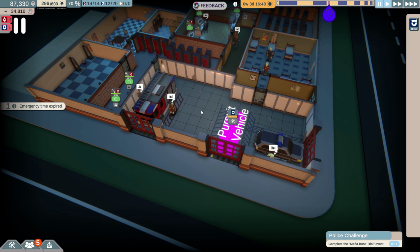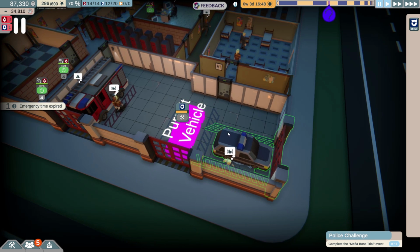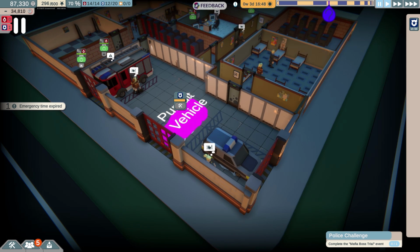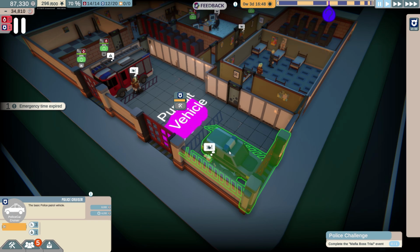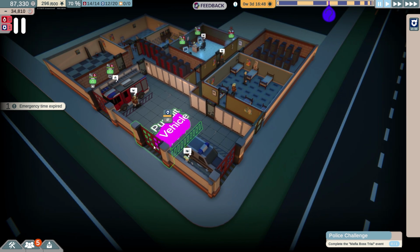And we'd be able to send out two crews. We also have a little police thing going on, and the police lot are fine. They've got two vehicles to send out. They've got the alarmingly pink pursuit vehicle. This is the playtest version of the game, so obviously they've not got the graphics of that sorted yet. But that's fine. So we've got the police cruiser, the basic vehicle, and then the police pursuit vehicle, which is jolly exciting. So they can send out two things.